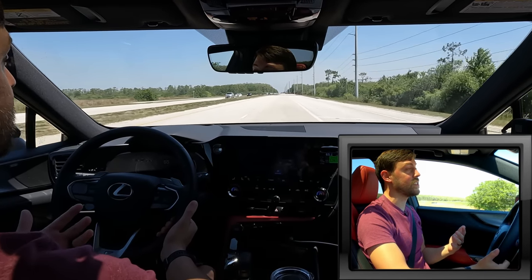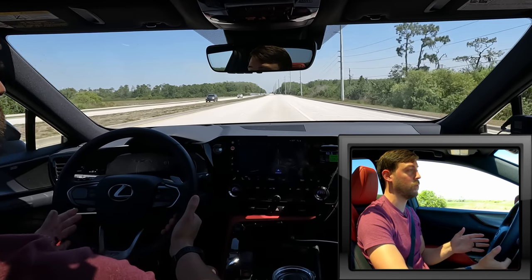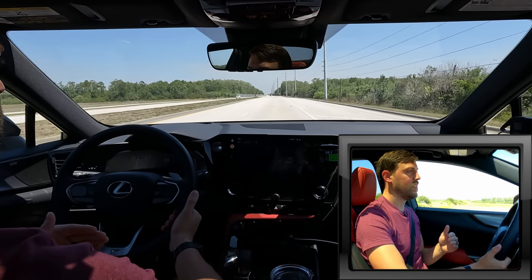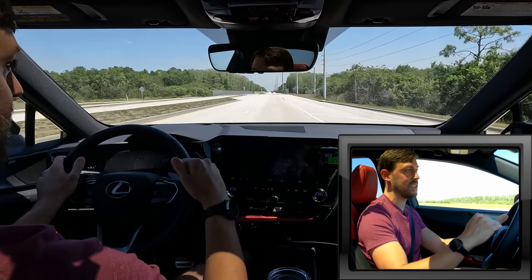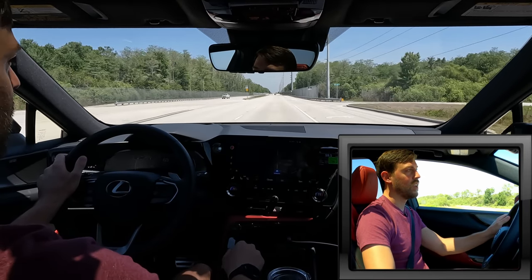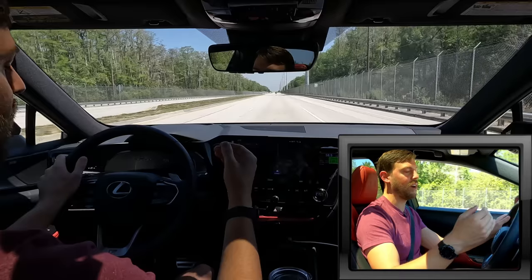But the response is immediate. I'm not even in Sport Plus mode or Sport mode, I'm just in normal mode. And that response was really good. I'm gonna do it again. There's a small delay. It kicks down a couple gears and it kicks down a couple more gears to get this vehicle going. It definitely feels like just a tick slower than the 10-speed auto in the LC500.